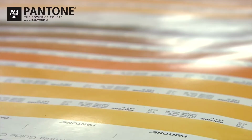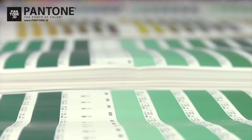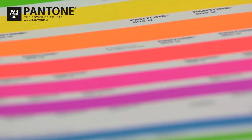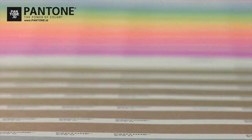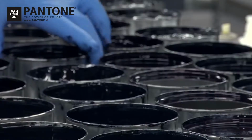Sometimes we're looking at color ranges that exist and we're just getting a little more complex. Other times we're adding brand new color categories like the neons, the pastels, and the new colored metallics. If you're going into production, the word from the printer or the supplier is, give me a Pantone. What Pantone is it? I'll match it.